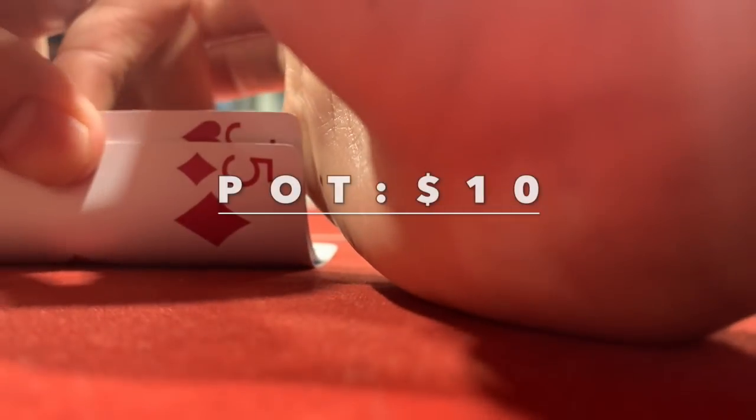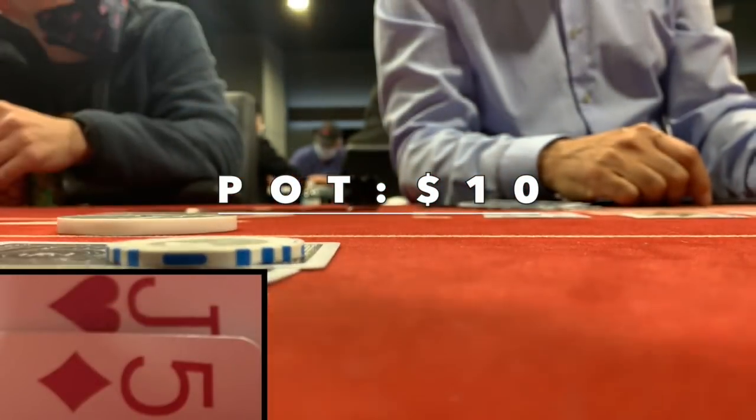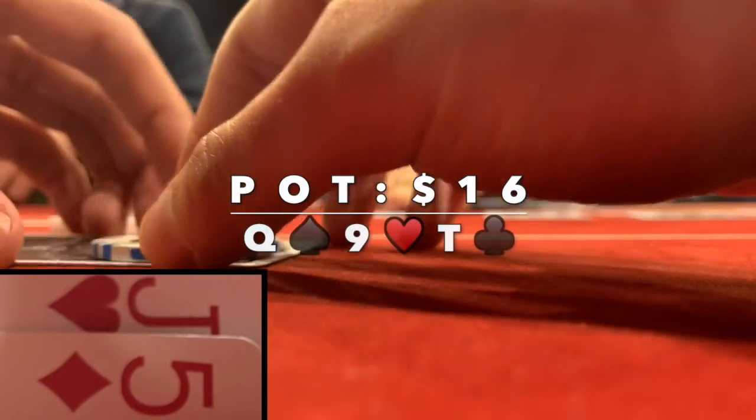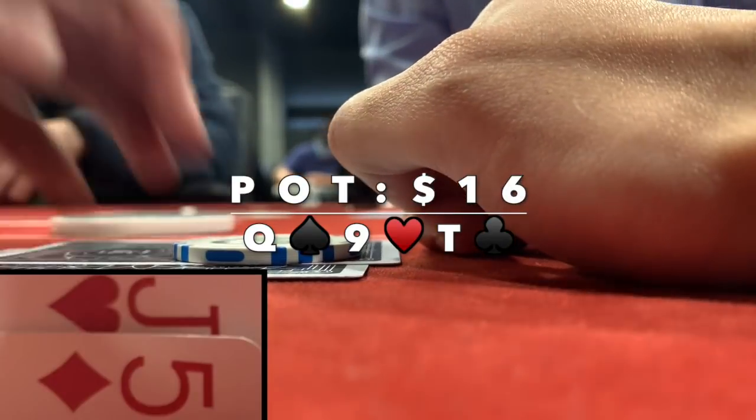After looking down at jacks, we look down at another premium, Jack-5 offsuit. The button straddle is on, and we are on the button. The low jack limps it. We check it back. Heads up to a flop, which comes queen, 9, 10, rainbow. We flop an open-ended draw. It's the best we could do with this crappy hand.